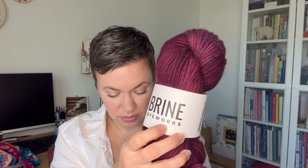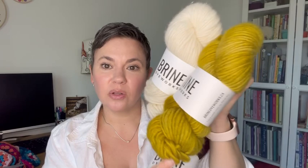So I took that as a challenge and I picked up these three colors. This is a bulky yarn. It's called Finn Bulky, 100% untreated Finn wool, soft spun, three ply. It is sourced from an Alberta farm, Frostad Farms in Alberta. This is the wine color. This one is undyed, and this one is called Golden Chai. And I think this will make a really beautiful shrug for fall. So I'm looking forward to casting this on maybe in August or September as the days start to get a little bit cooler in the evening. So that's Brine Dye Works.